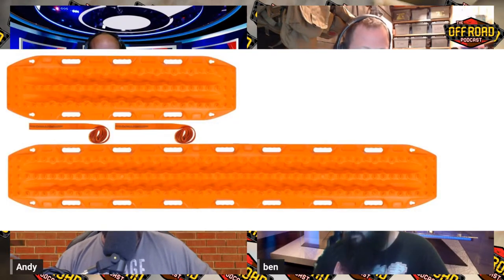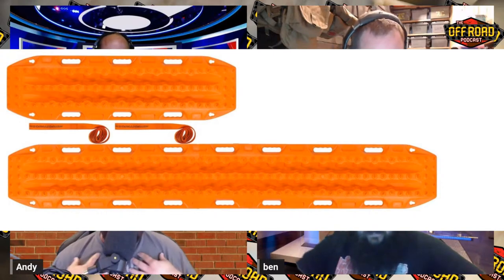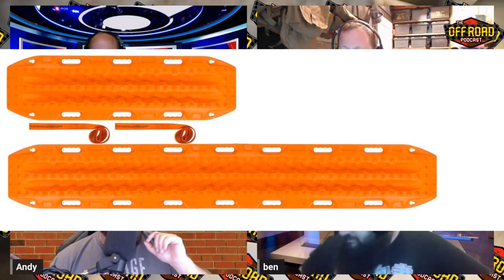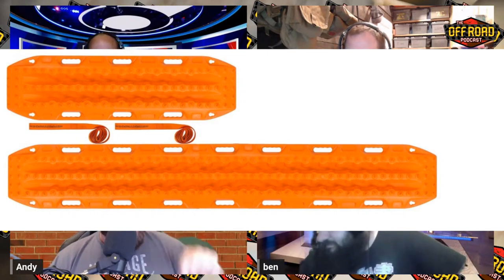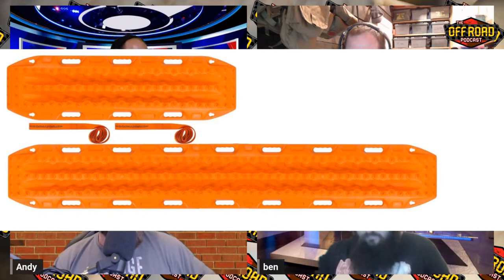MaxTrax, because MaxTrax is launching a game-changing 8-foot-long recovery board with auto level features, you guys. This is insane. Like, I need to get 8 or 9 of these. Seriously, they're not for me, they're for all the Jeep people that I hang out with. MaxTrax, a leading name in off-road recovery equipment, is making waves in the recovery realm with the introduction of their innovative 8-foot-long recovery boards. Designed to revolutionize off-road recovery, these extended length boards eliminate the need for combining several boards together, offering a seamless solution for getting unstuck in challenging terrain.